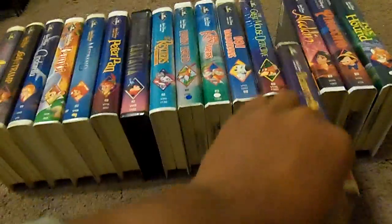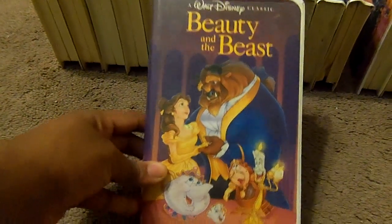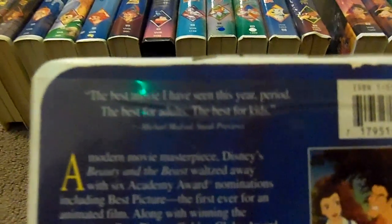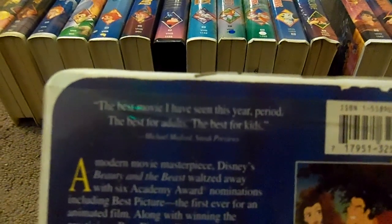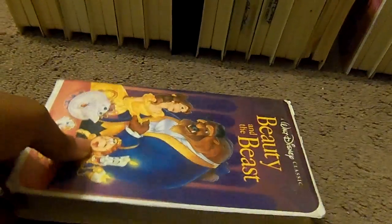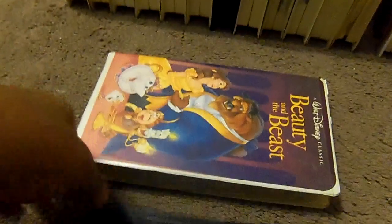Moving on to the next tape, a 1992 VHS of Beauty and the Beast. Great movie. Here's the front, the spine, and the back. "The best movie I've seen this year, period. The best for adults, the best for kids," Michael Medved, Sneak Previews. And here's the tape for Beauty and the Beast, ink label. The print date is November 7th, 1992.